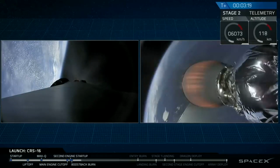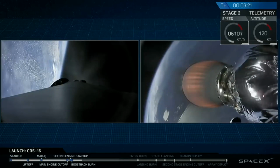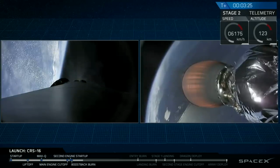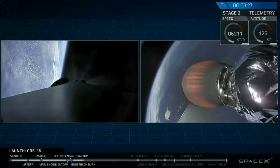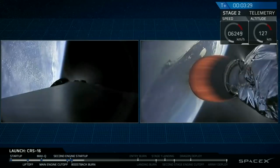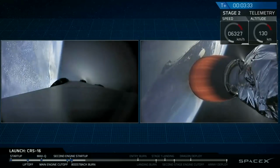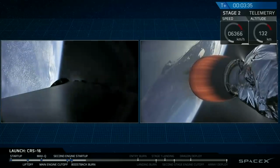Second stage continues to look good on power. On the right-hand side, you may have seen an object passing the nozzle of the upper stage engine. That's the Dragon nose cap that's generated at this point in flight. We've heard the call-out shutdown on the boost back burn.